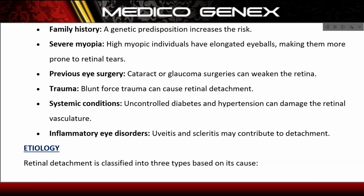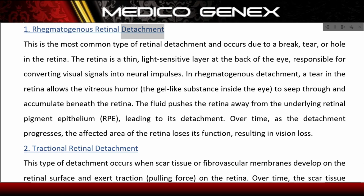Etiology. Retinal detachment is classified into 3 types based on its cause. 1. Rhegmatogenous retinal detachment. This is the most common type of retinal detachment and occurs due to a break, tear, or hole in the retina.